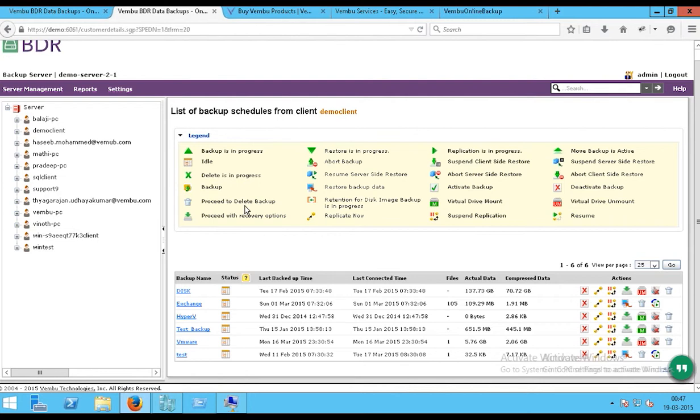This is again a web-based user interface. You can access it anywhere within the network. On the left-hand side, you're going to see all the client agents that are backing up to this backup server. And this backup server can be connected to any storage, like a NAS or a SAN or an iSCSI target or a direct attached storage. You'd be able to configure the storage for this particular backup server.